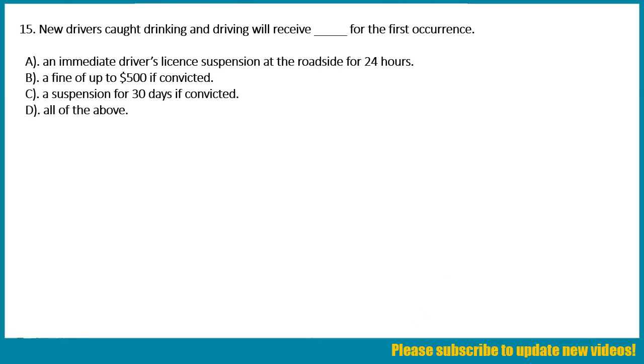Question 15. New drivers caught drinking and driving will receive ____ for the first occurrence. A. An immediate driver's license suspension at the roadside for 24 hours. B. A fine of up to $500 if convicted. C. A suspension for 30 days if convicted. D. All of the above. Question 15. Answer D. All of the above.